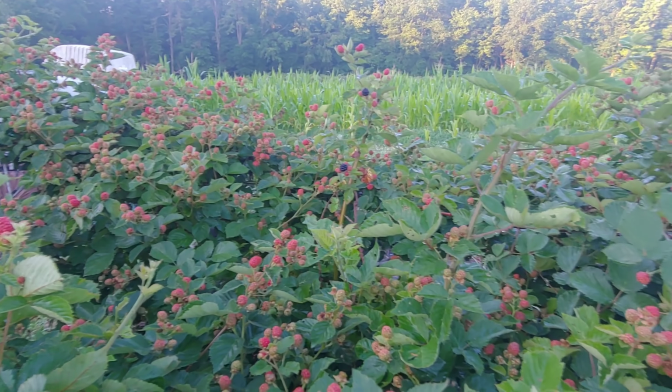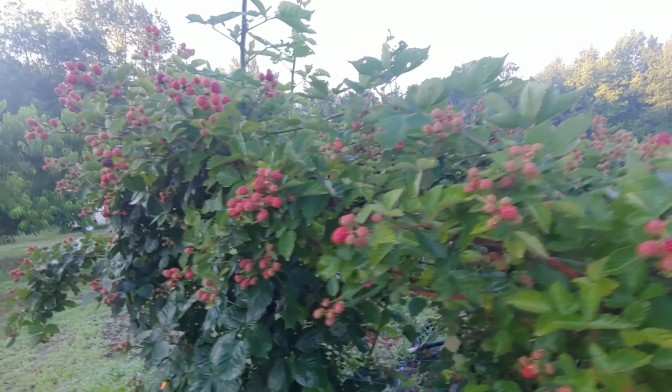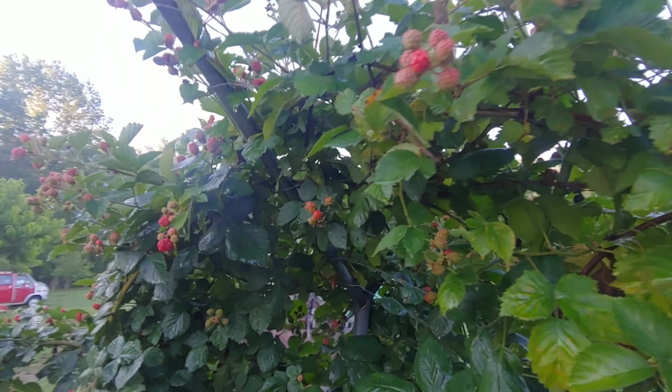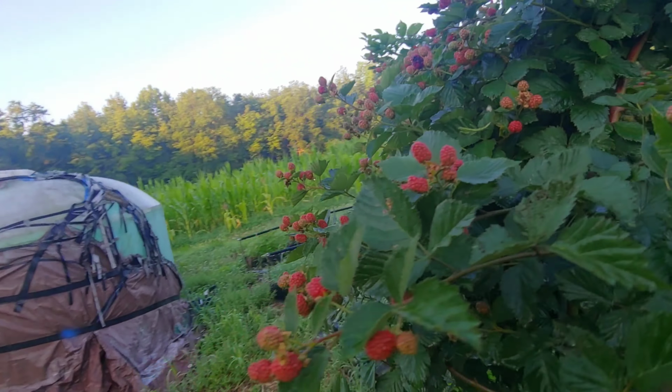They look like they're coming along. Got a couple that are ripe. I ate a few yesterday. Japanese beetles are getting in there already, so I guess we're gonna have to fight them off.